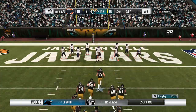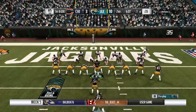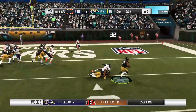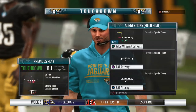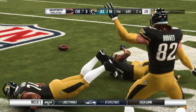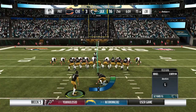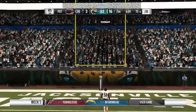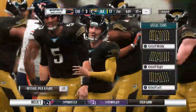Here comes 3rd and goal. Here's Fournette. And he'll take this into the end zone. Touchdown, Jacksonville. A great play there with touchdown number 8 on the year. And the Jaguars add on to their lead. Extra point tacked on by Lambeau. And the lead is now 17-3.